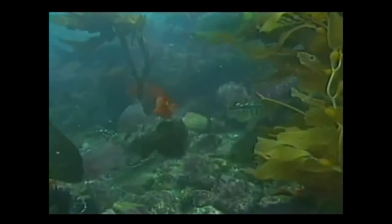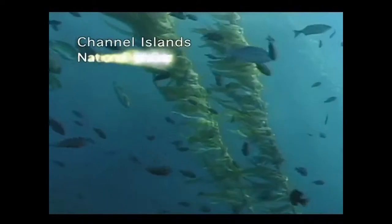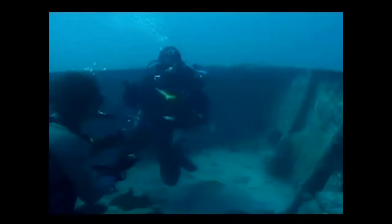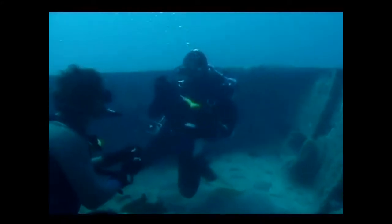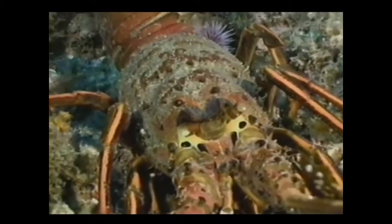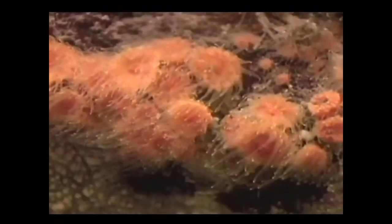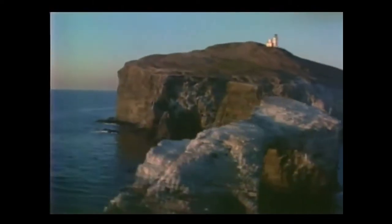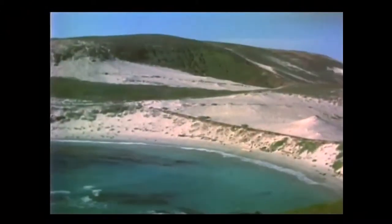Referred to as the Galapagos of the Northern Pacific, the Channel Islands National Marine Sanctuary is known for its rich biological and maritime heritage resources. Some of the natural residents include California sea lions, lobster, rockfish, anemones, and forests of giant kelp. The sanctuary encompasses the waters surrounding Santa Barbara, Anacapa, Santa Cruz, Santa Rosa, and San Miguel Islands.